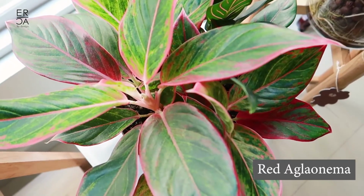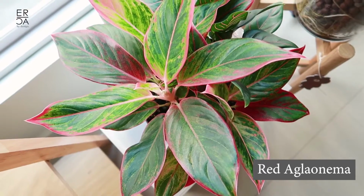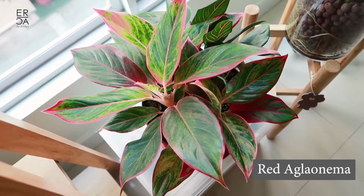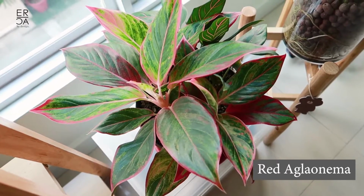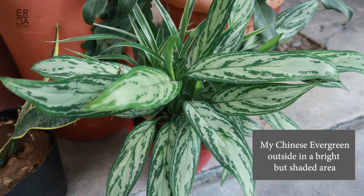The moment I brought it indoors, they all just died on me. And it was just such a waste, an emotional waste, because it's very hard to see your houseplants fall apart and not know how to revive them. But anyways, I was able to put it in an outdoor area, and then suddenly it really revived.